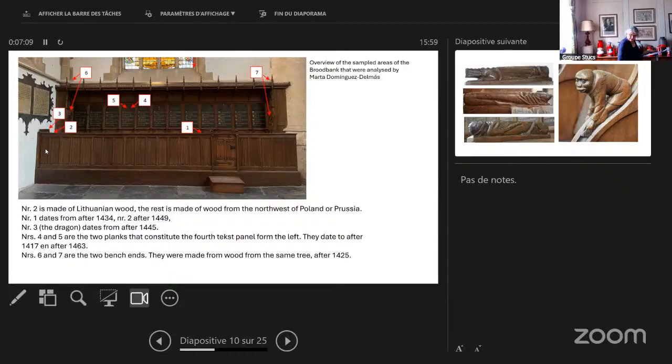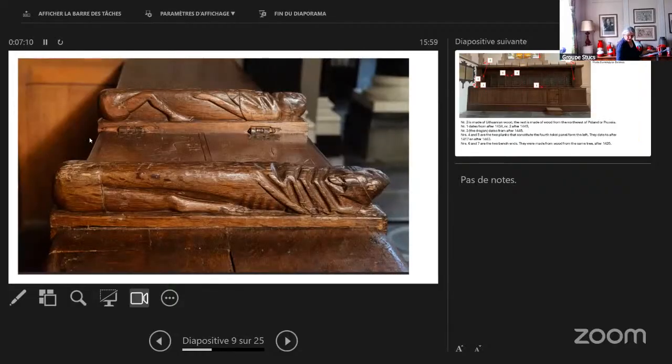These are very odd. I'll go back to this one, because this one has its side truncated, so it looks as if they were not made for this position. And there is no such figure on the right-hand side of the bench, where, as I said, the woodwork isn't medieval.